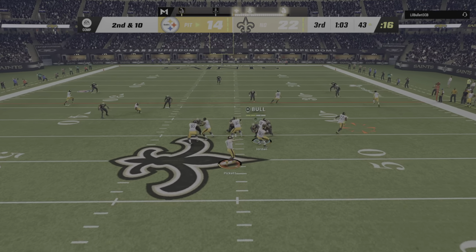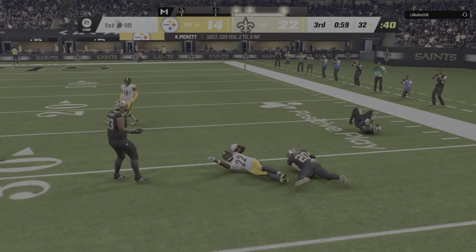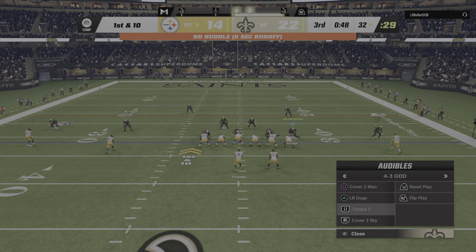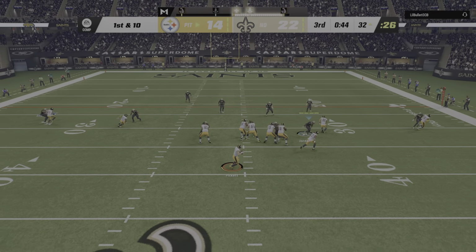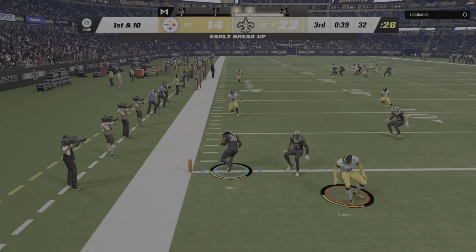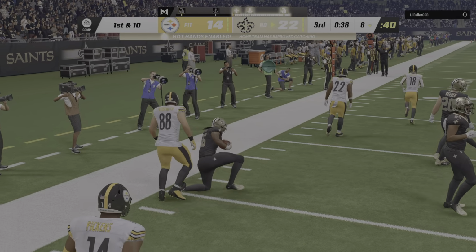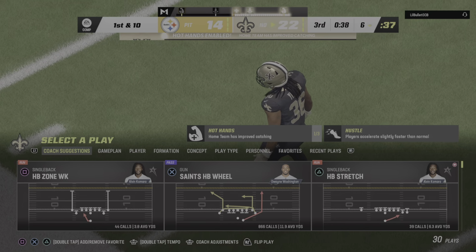To throw again on 2nd down. Pickett. That's swung out wide to Harris. And this is going to be another 1st down as the tackle's made at the Saints' 32-yard line. Dialing up another pass here. Pickett. And for the 4th time tonight, it's an interception. Isaac Yiadom in there to Pickett. And the Saints are going to take possession here at their own 6-yard line.